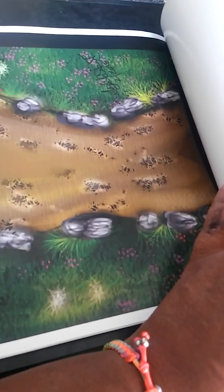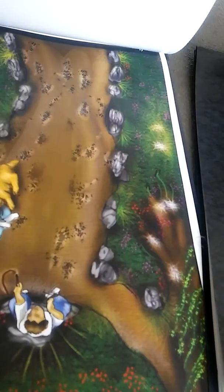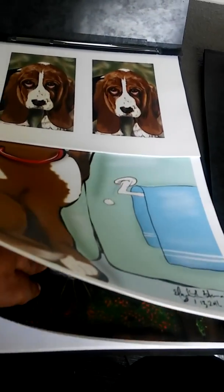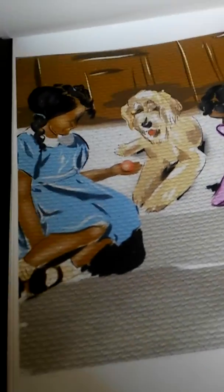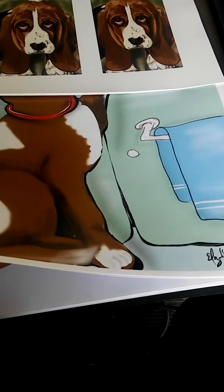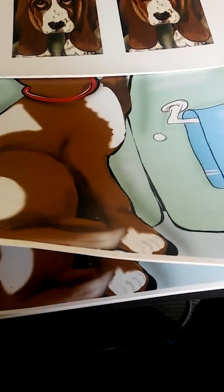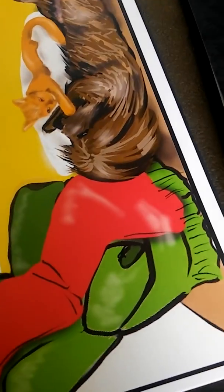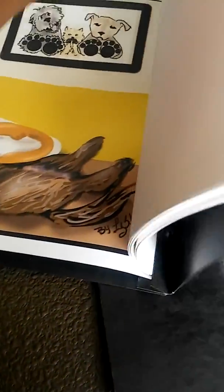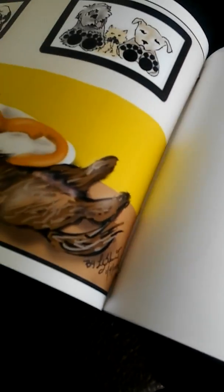Sometimes I like to play with things, especially landscapes, put my spin on it. I do enjoy painting subject matter that is just out of my head. So here's the girls again. And, oh, here's the dog again. These, like I said, the large ones are for sale now, right out of the book.